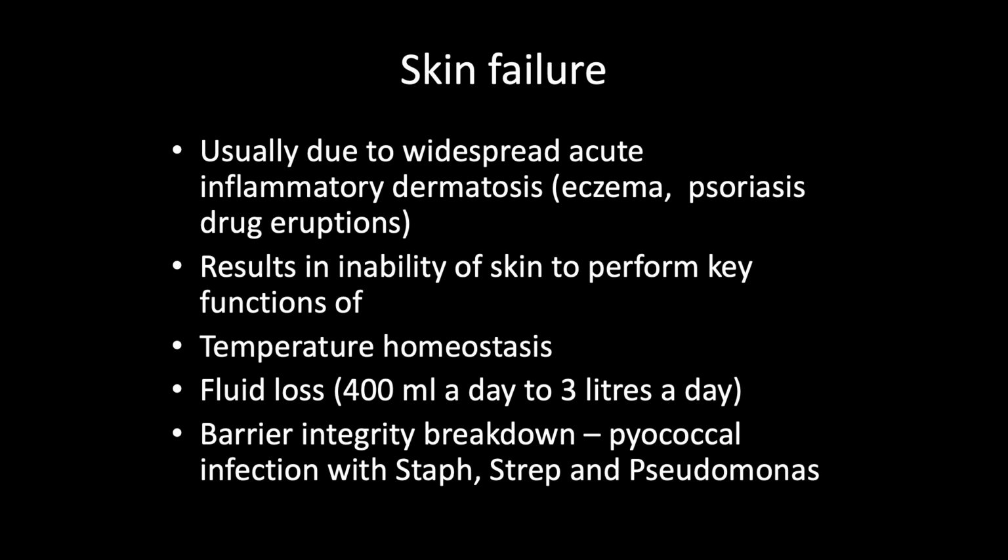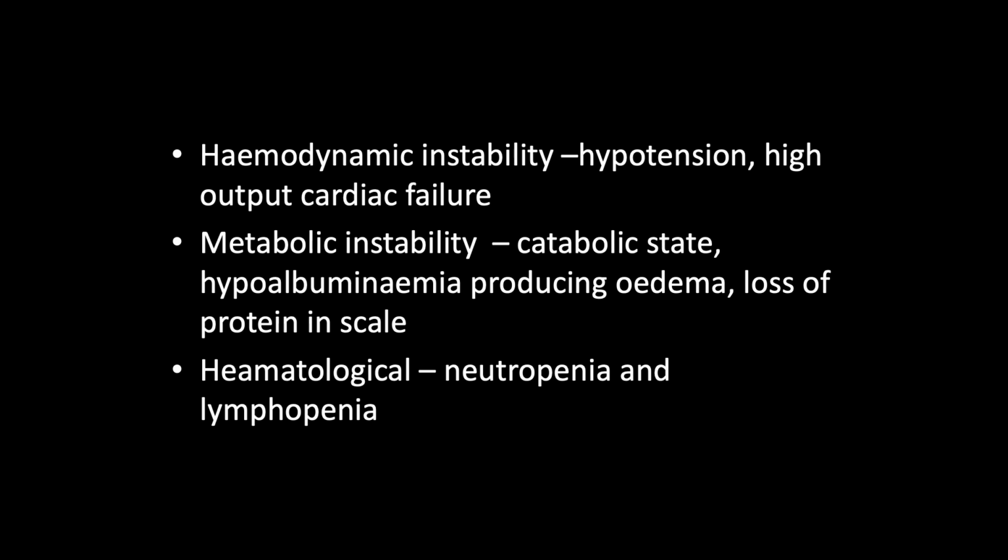The barrier integrity is broken down. So this can result in pyococcal infections with staphylococci, streptococci, and pseudomonas. In skin failure, there is often hemodynamic instability due to the greatly increased amount of blood flow through the skin, and this can produce hypotension and high output cardiac failure. There is metabolic instability in skin failure.